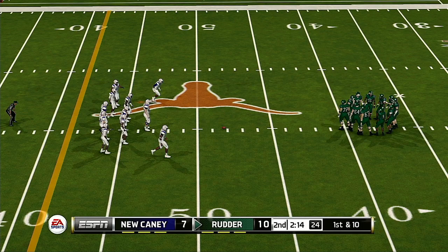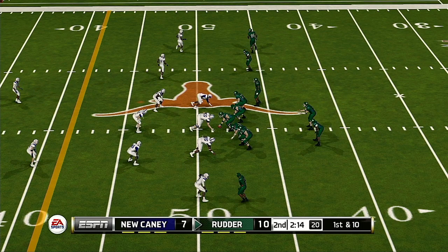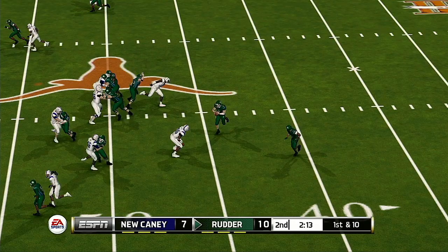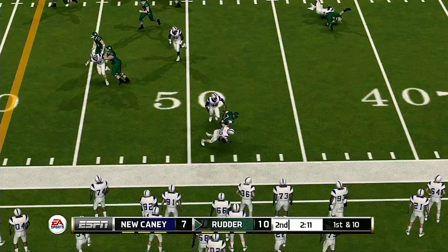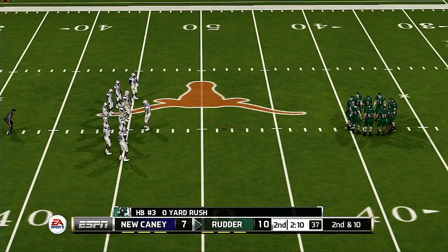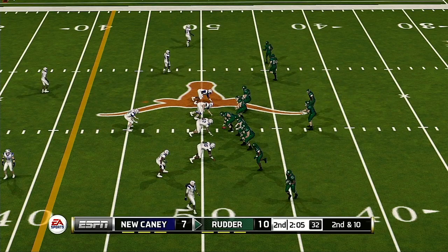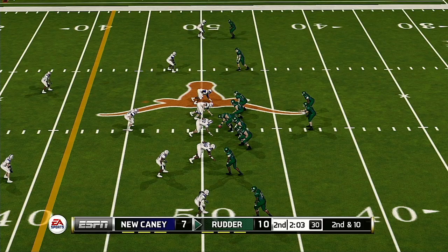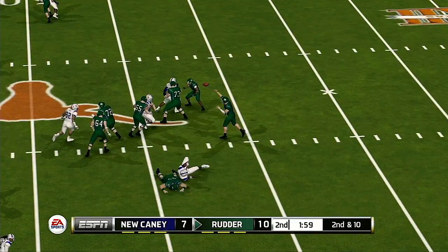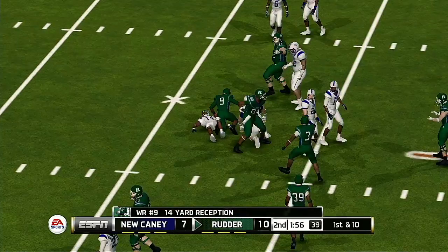Momentum swings have been fairly even. And with so little separation, this game can be drastically changed on just one or two plays. He laterals. He's pushed out of bounds at the 49-yard line, from their own 49-yard line. Second down. Caught over the middle. And he is drilled at the 37.